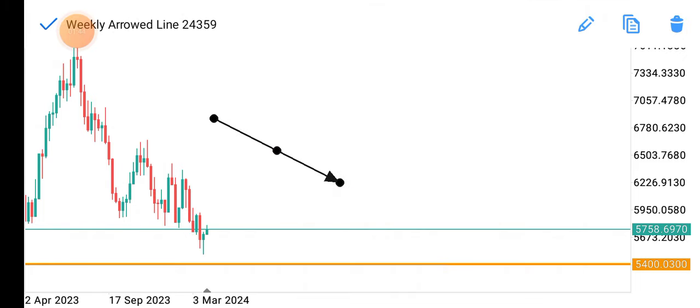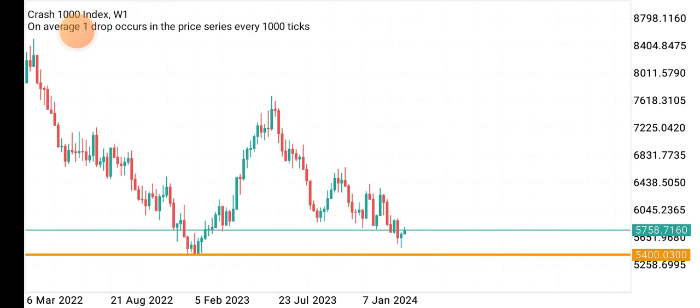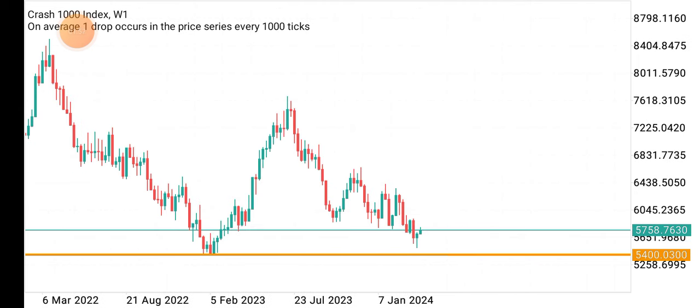But we have to go down to the lower time frame to know where we would have possibly entered the market. So just stay with me while I walk you through the analysis of this chart, so you can learn from it and also practice, so you can also be catching big moves in the market, just like you've seen Crash 1000 moving.